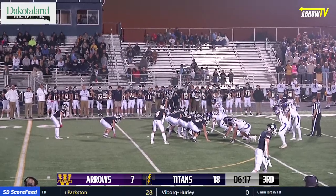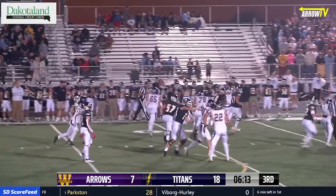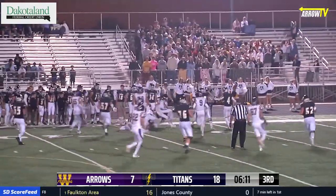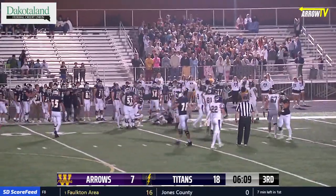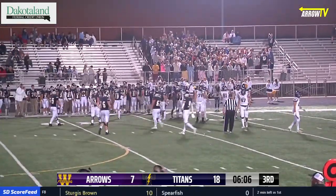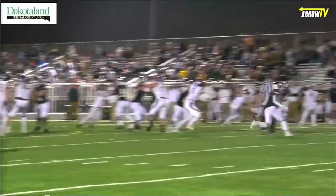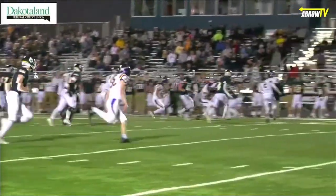So 1st and 10 here. T crosses the midway mark, hands it off to number 8, who goes up the middle, makes a couple guys miss. I'm still just impressed with that young man being a sophomore. All the film I've watched, he doesn't look like one. 219 pounds, and he does run hard.